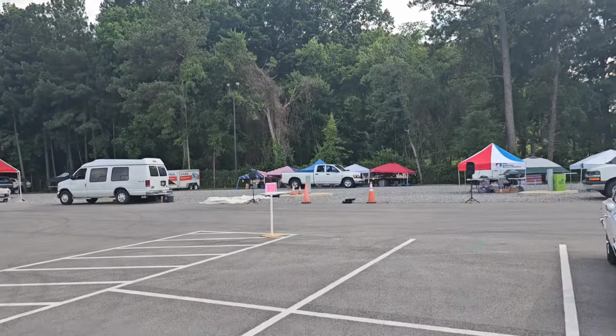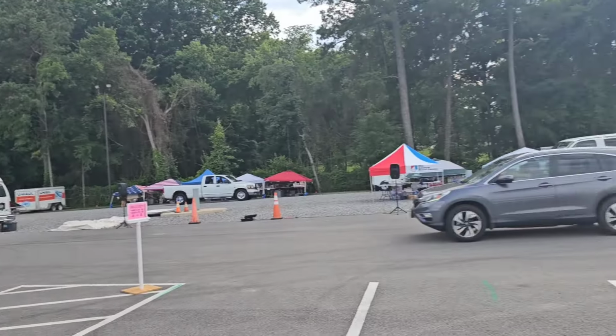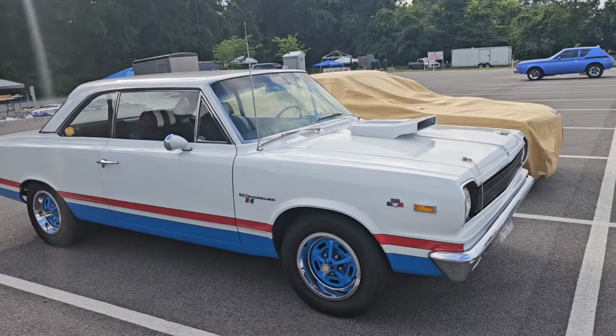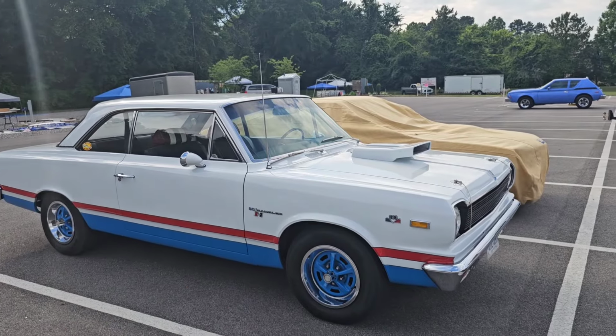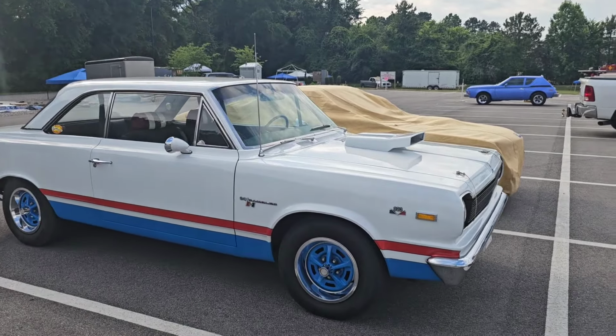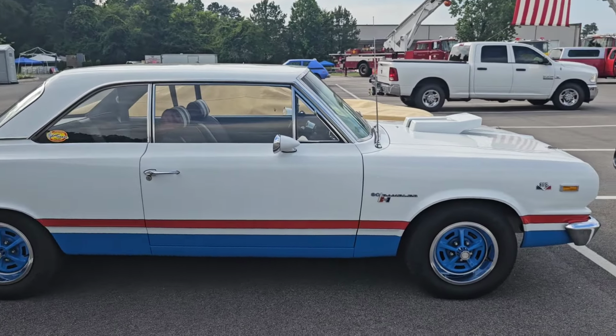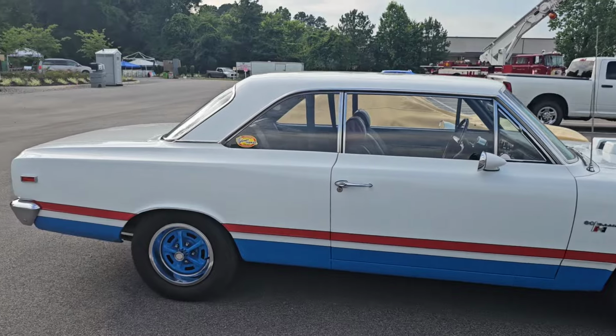Cool. So the show doesn't start until tomorrow, but everybody's just hanging out here, chilling and pre-gaming. But look at this. This is a B scheme. You see the difference between the A scheme over there and the B scheme has the line on the bottom. This is a really good example of the SC Scrambler and the B scheme.